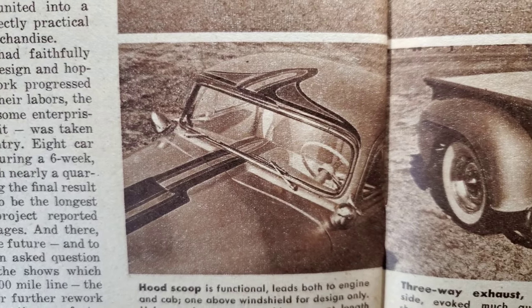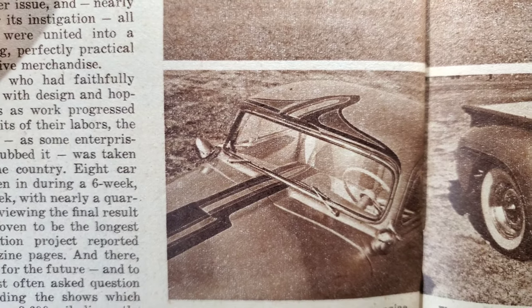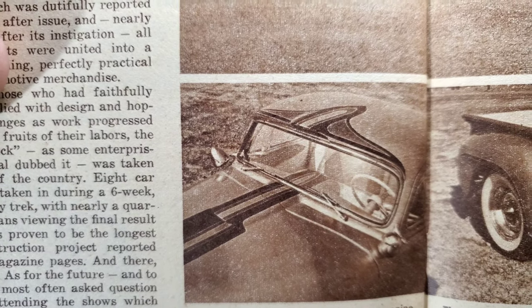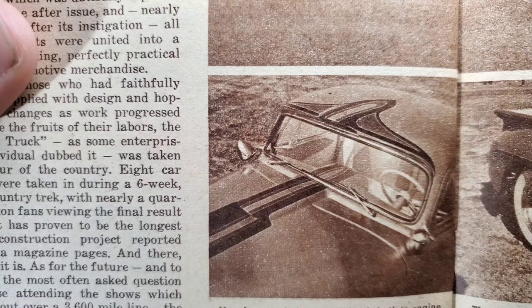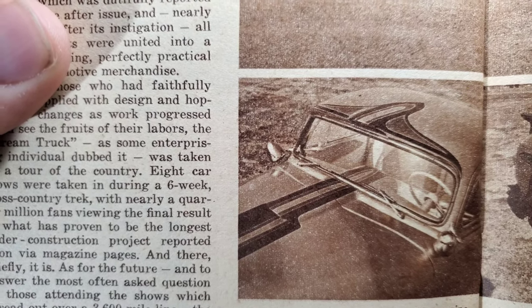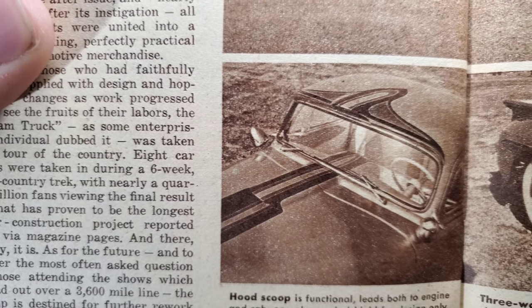Got a little overhead. The hood scoop is functional, leads both to engine and cab. One above the windshield is for design only. Unique paint treatment adds an apparent length to the hood scoop by seemingly extending through the windshield. Each of the three colors is separated from the others by fine line striping.